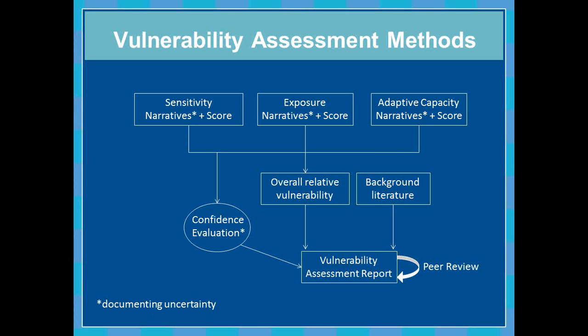And then, of course, we supplement those relative scores of vulnerability with information from the literature to come up with these vulnerability assessment reports that we're writing for each individual resource. And then those will go through a peer review process before those are finalized.